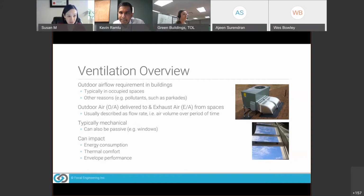Sometimes there's also exhaust air requirements. So in spaces where you might have pollutants, a parkade's a really good example where you're going to have carbon monoxide buildup from cars, but also interior spaces like janitor rooms, mechanical rooms. Those might also have exhaust air requirements as well. So we'll use the term outdoor air or OA and exhaust air to talk about those different requirements to a space or from a space. And usually these requirements show up as a flow rate. So how much volume of air do you have to either put into a space or remove from a space over a period of time?